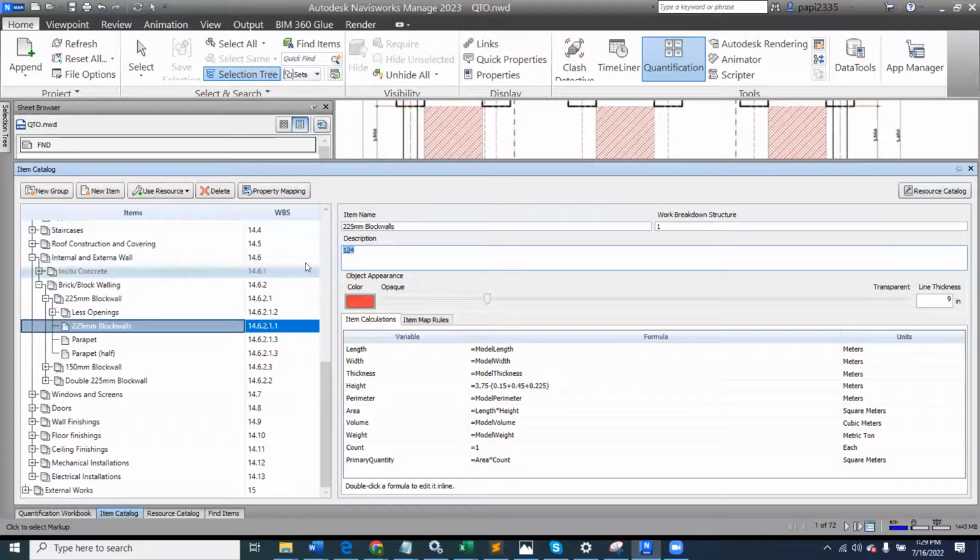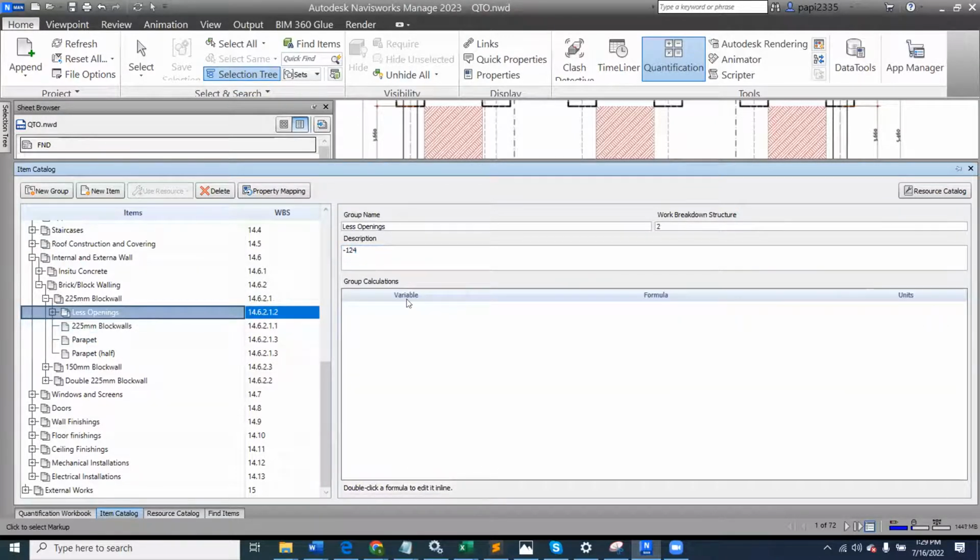This is actually a manipulation, because this application is not meant to be doing some of these things automatically, but it's a workaround I was able to define to use it and work around this aspect. So if you define your block wall and give it a unique ID, like in my case, 124, and then the deduction you want to deduct, you also give it a unique ID, which is -124.